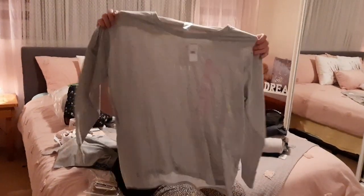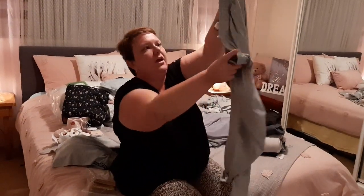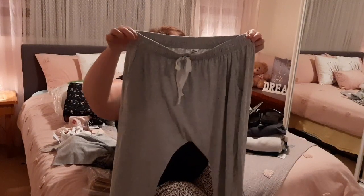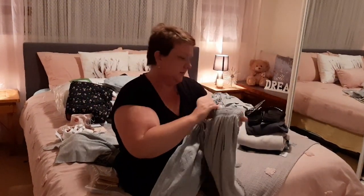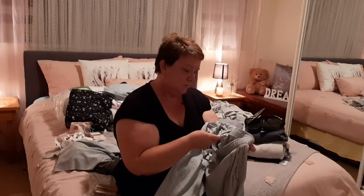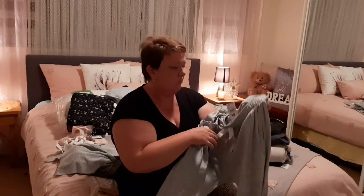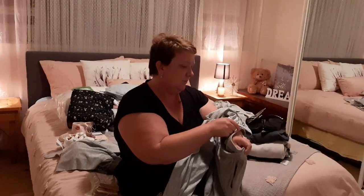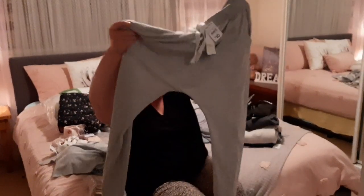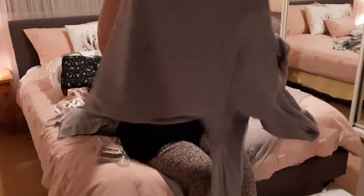And Piper also got the lazy sleep top as well. And then she also got the grey sleep pants. And they were drop crutch pants, they are. And they were $10. They're also the bettercotton.org as well. So a lot of the stuff at Kmart has that now.